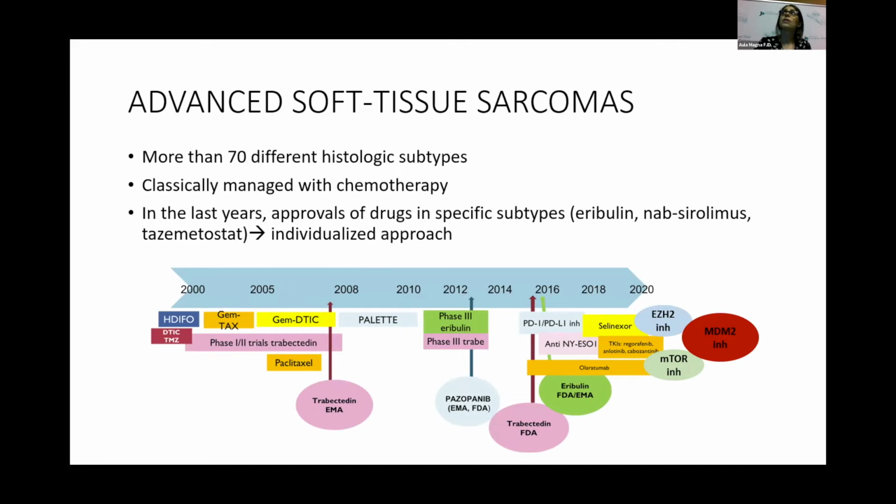Classically, patients with advanced soft tissue sarcomas have been managed with chemotherapy. And a decade ago, it was one-size-fits-all, but now it's a much more individualized approach. Indeed, the last approved drugs in soft tissue sarcomas have been approved for specific histologic subtypes, for example, eribulin for liposarcoma, sirolimus for PEComa, or tazemetostat for epithelioid sarcoma. So we have clearly changed the paradigm of management of these diseases.